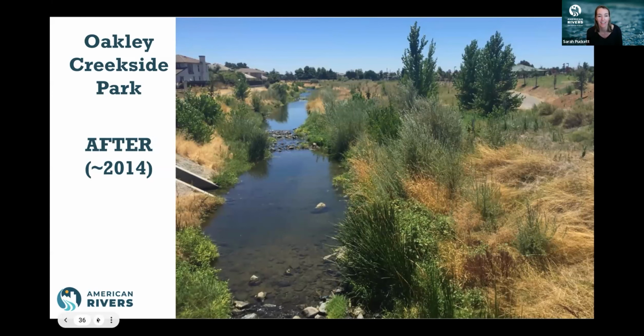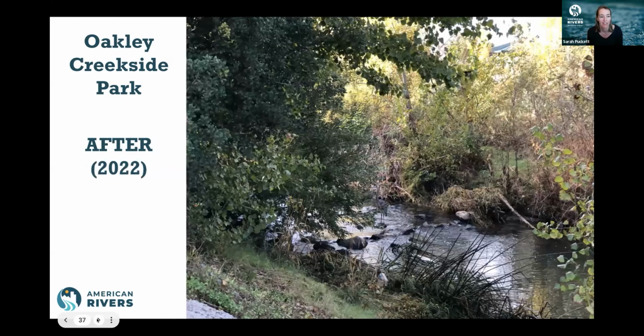You can see they're just starting to grow, and a shady corridor is being created. And then today, let's see, next slide, please. It's hard to even take an after picture because the vegetation is pretty dense in this area. You can see the great blue heron using the creek. There's also 2 beaver dams that have been created on the creek, and they're just loving the cottonwood trees, and just the amount of life that is now at this park is pretty amazing.